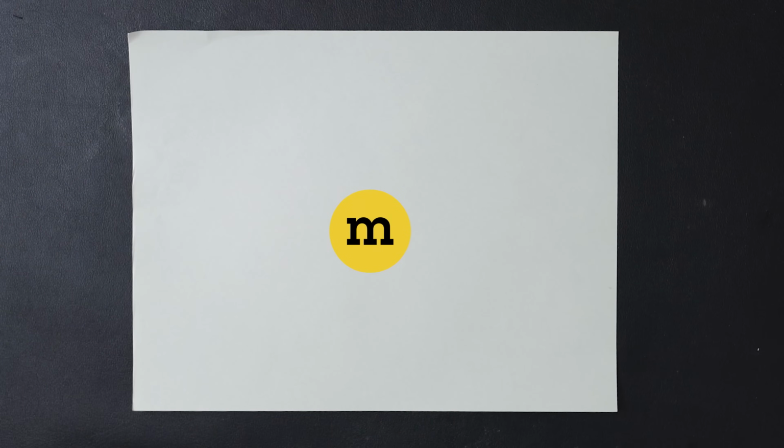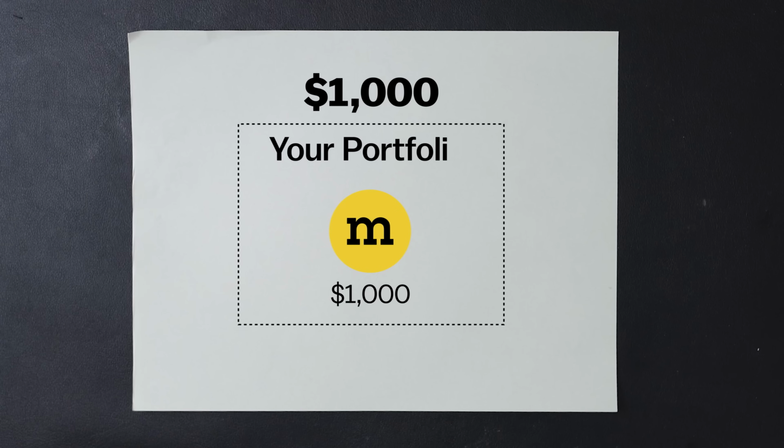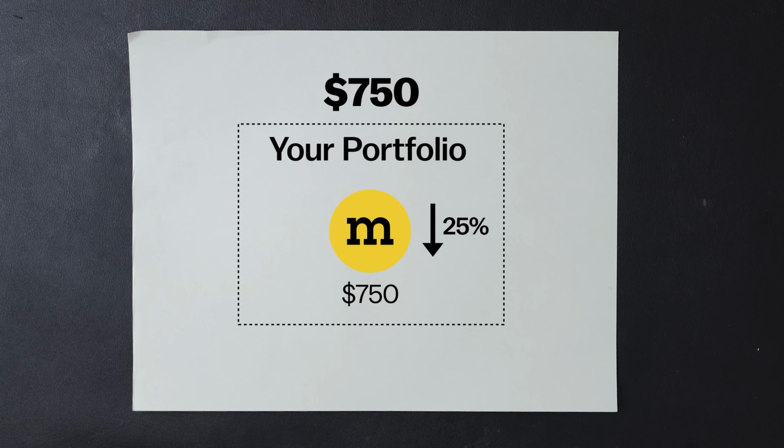Let's say you only have $1,000 and you just buy one stock of company A worth $1,000. So in total, you have $1,000 invested in your investment portfolio. If company A's stock price drops by 25% and goes from $1,000 to $750, your entire investment portfolio immediately goes down by $250, 25% of the money you invested. Not good. And if you don't love risk and being volatile with your money, then this is a better approach.